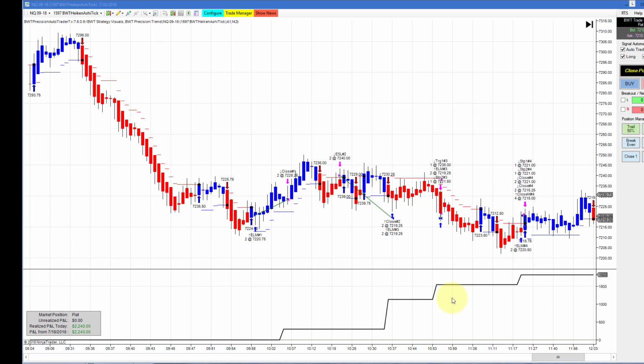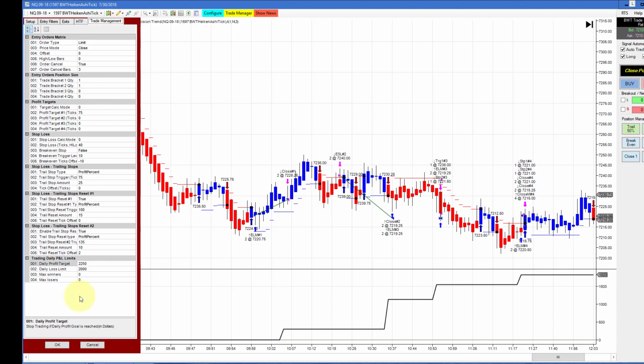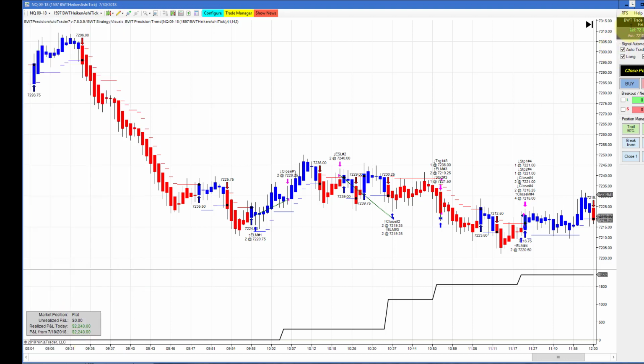It looks like it had 5 winners in a row here. These were all relatively small winners compared to this move, but that propelled it to its goal of 2250, I believe, and that's exactly what happened. So we hit our goal and had 1 tick of slippage.